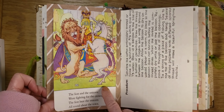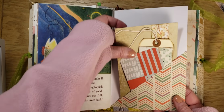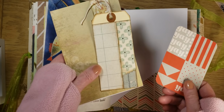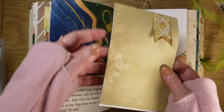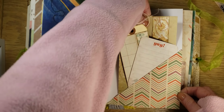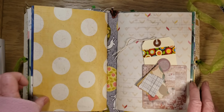And this is another story, The Lion and the Unicorn. Flips up for a picture. More workbook. And children's writing paper. There's a diagonal pocket. I glued on a couple things there. Writing. That's the end of the first signature.